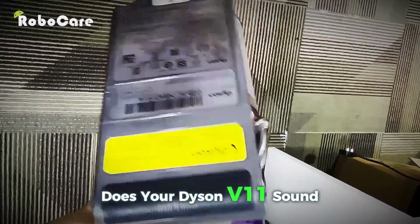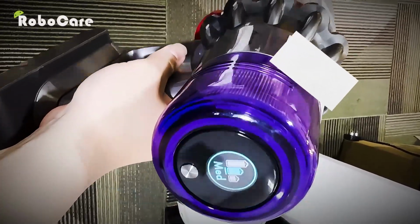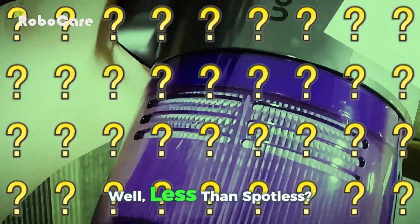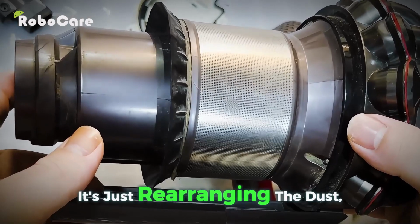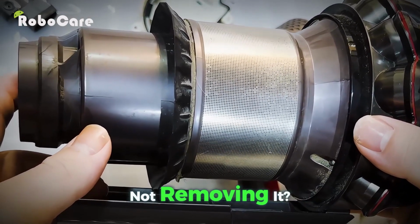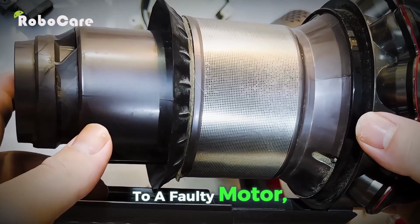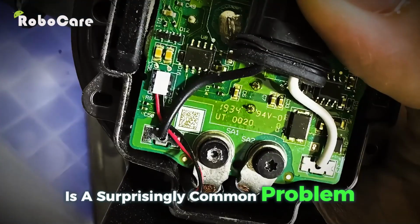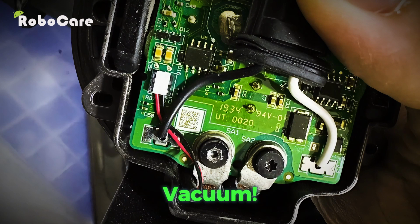Does your Dyson V11 sound like it's working, but your floors are still, well, less than spotless? Are you starting to suspect it's just rearranging the dust, not removing it? That weak suction, often pointing to a faulty motor, is a surprisingly common problem for Dyson V11 owners. It's not you, it's your vacuum.